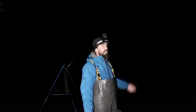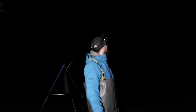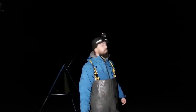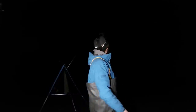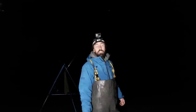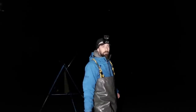And then obviously as the tide pushes in, then it should be better, but given that that's at 11:30, and I've got an hour and a half drive to get home, oh, shooting star, then I might not be hanging around. But if the fishing turns on, then I might just have to be tired for work tomorrow.